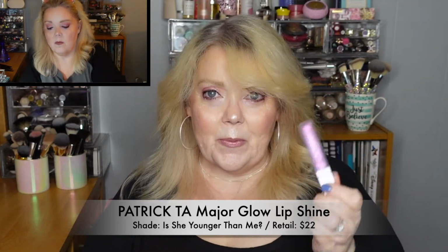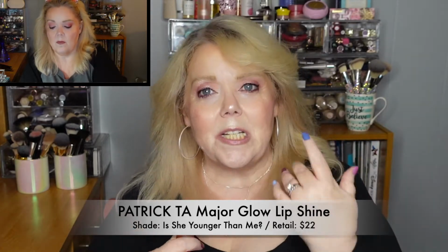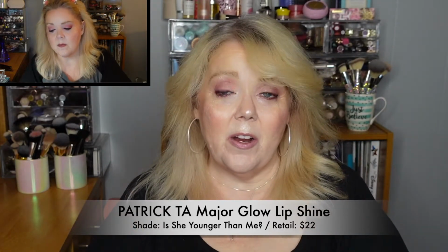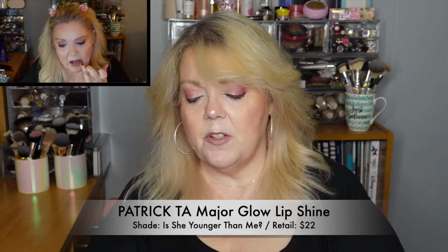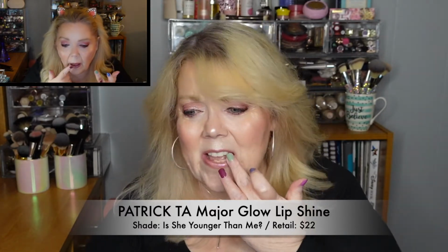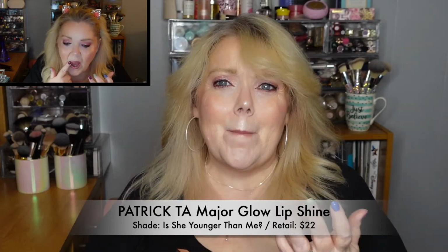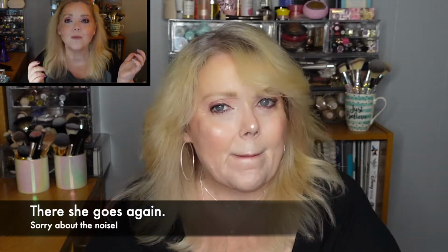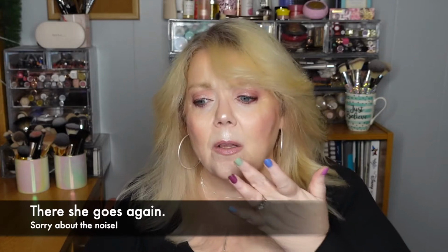I really enjoyed this. Like I said, I'm not a matte lip girl, so I wanted just a little sparkle on here. This is not obnoxious sparkle. It is not a sparkle that you feel the glitter. But you know how some glittery lip glosses, you can feel the glitter because it's kind of chunky? Not at all. This just feels somewhere between a balm and a gloss.